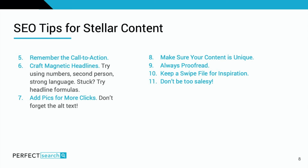And 11, don't be too salesy. Sometimes that turns readers off, if they feel like they're not getting information, they're just being sold something. So try and keep it informational. And then if you've got something to show them, be strategic about where you place those things so that readers aren't turned off.